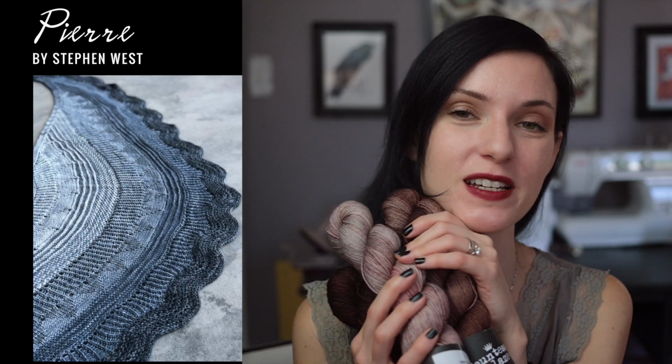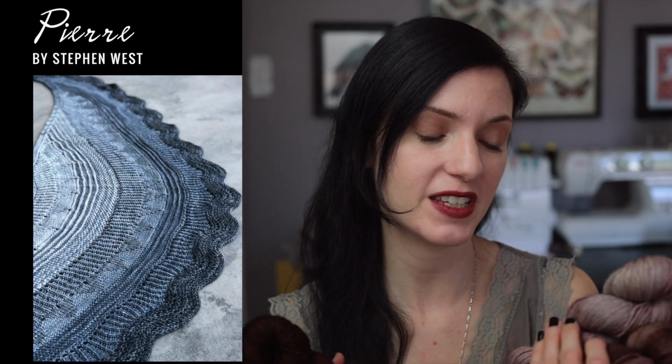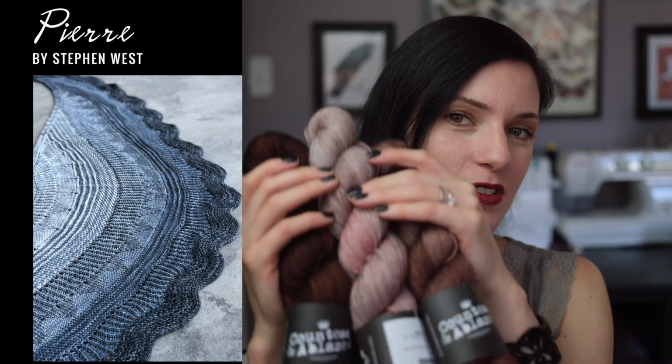Oh yeah, I'm probably going to knit a Pierre shawl out of this because it is kind of fadey. Although I do think it calls for an extra skein of yarn, four colors. But I feel like I can make it work with just three. We'll see. So yeah, that was one purchase.